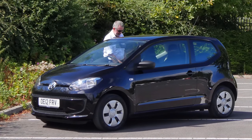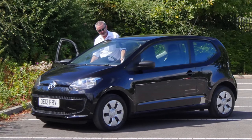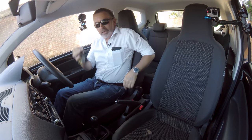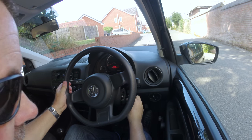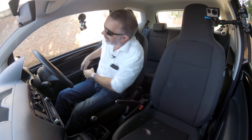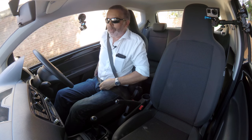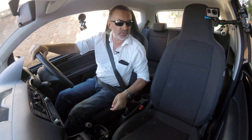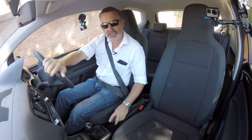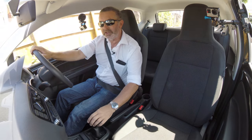It's got not remote locking, works with a key, good old fashioned way. It's got a proper ignition key and a proper ignition lock and a proper ignition switch. This is a proper car. No toys, no bells and whistles. Just a straightforward car designed to get you from A to B, to be reliable, to be comfortable, and to be economical.